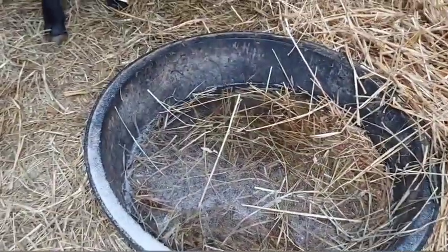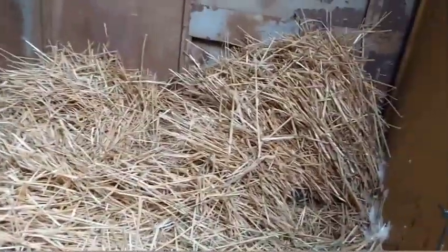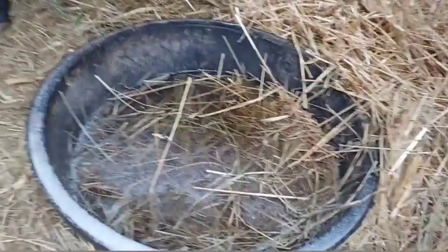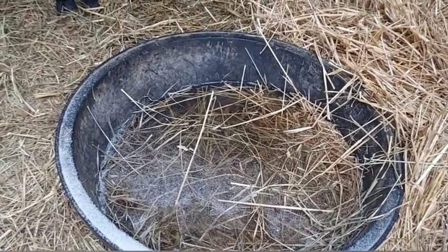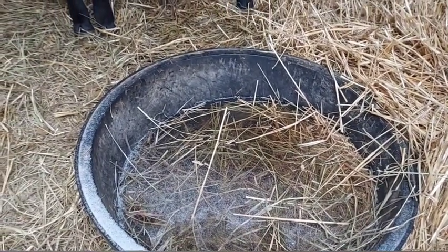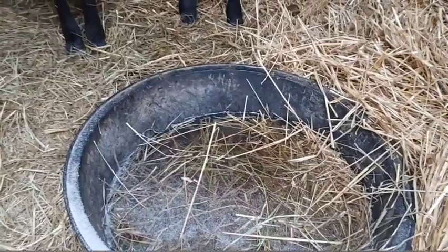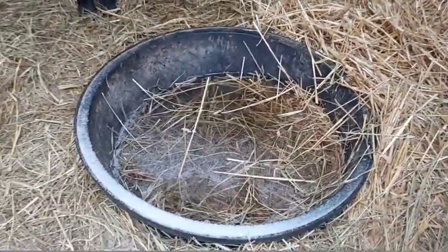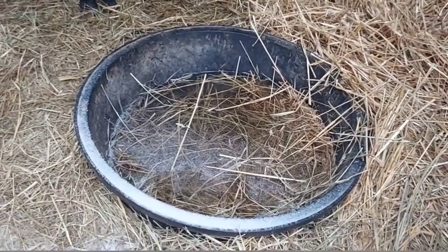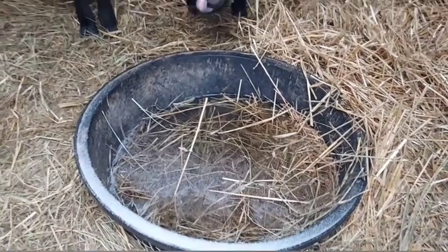These ornery guys, we had about half a straw bale stacked up here for more bedding, and they must have decided that they wanted it wet and in their water. Now their water is froze over, it looks, but I think it's only a quarter inch that's frozen. I'm gonna go ahead and hop in here, clean that out just a little bit and add hay, and I'll be right back.